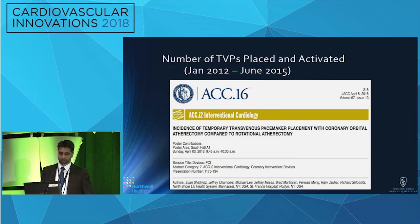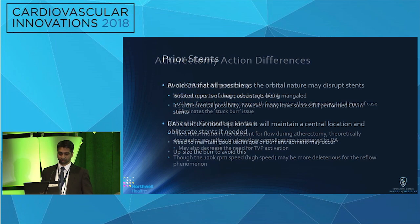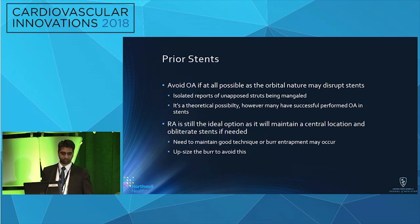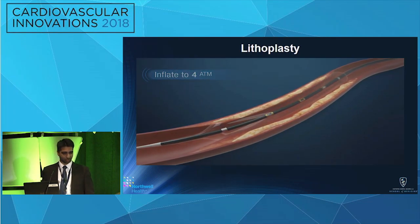Another thing that we always have to keep into account, and I'm sure fewer and fewer of us are using pacemakers in doing these atherectomy cases, is that we published this back in 2016 at ACC, and it suggests that orbital atherectomy actually requires fewer pacemaker activations than rotational atherectomy, and it's something that people have been seeing all throughout. Orbital atherectomy also has bidirectional atherectomy, whereas rotational really only goes in one direction, so the pecking order and the technique are very different between the two. And the concentric motion during orbital atherectomy allows for more flow, which may theoretically decrease no reflow and may be the reason why our pacemaker activations are fewer. In prior stents, we try to avoid using orbital atherectomy if at all possible, and rotational atherectomy still tends to be the standard choice.